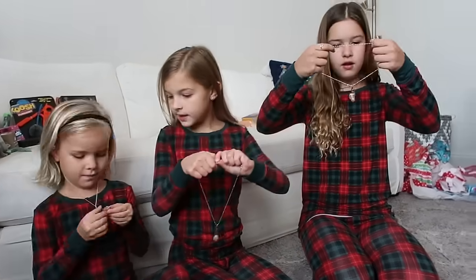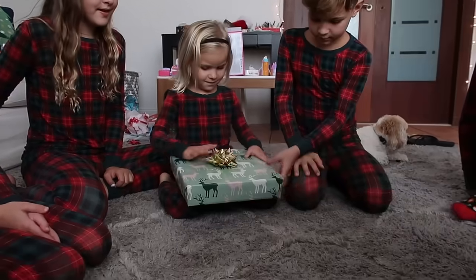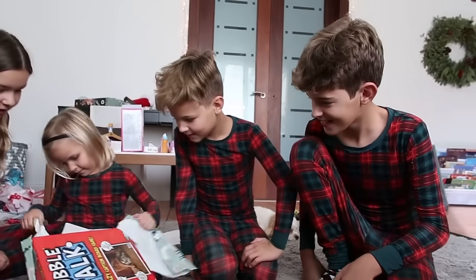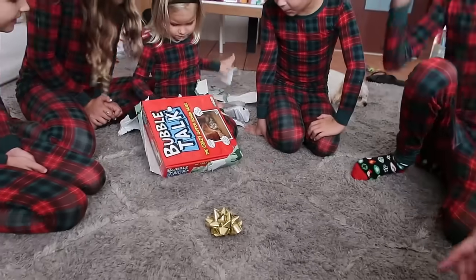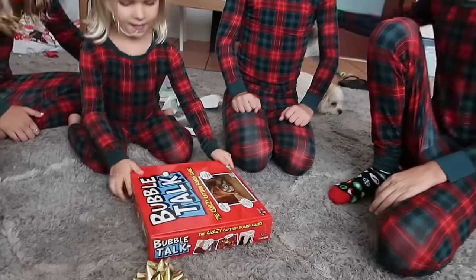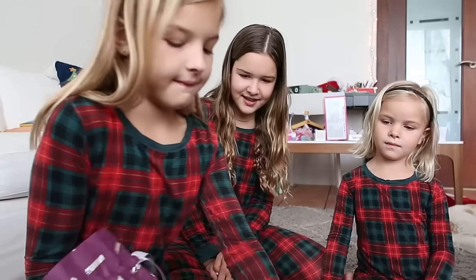Beautiful. That's so pretty. They're different. Those are pretty. All right, my mom got us aprons. This one's from Poppy Rod and Pam. Yes! Whoa. It looks like it's a game. It's a game. The crazy capture game. Those are the best. I love games. Thank you, Aunt Tiffany and her family.